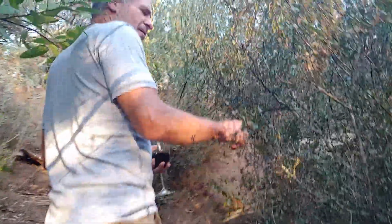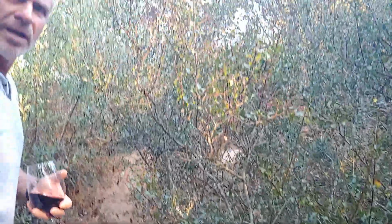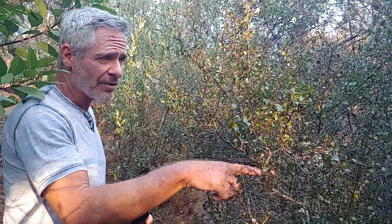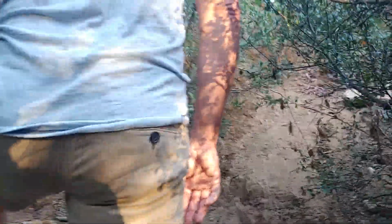This is Rhamnus crocea, a spiny redberry. It's the only known host plant for the Hermes copper, basically the Hermes butterfly, which is an endangered butterfly. It's only in this part of San Diego County. And so if none of these plants are around, then that butterfly will go extinct. So that's why I planted a lot of these spiny redberries.